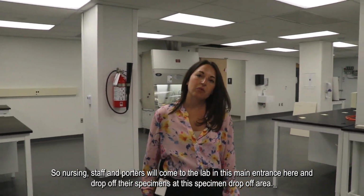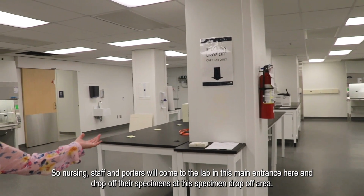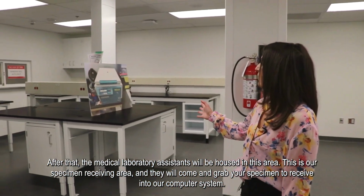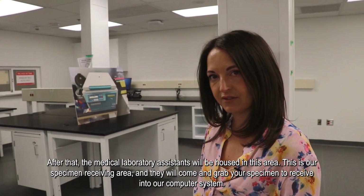So nursing staff and porters will come to the lab in this main entrance here and drop off their specimens at this specimen drop-off area. After that, the medical laboratory assistants will be housed in this area. This is our specimen receiving area, and they will come and grab your specimen to receive into our computer system.